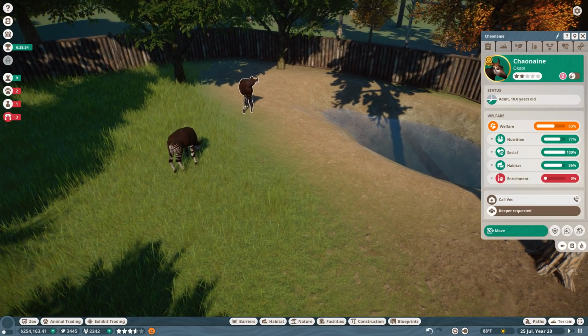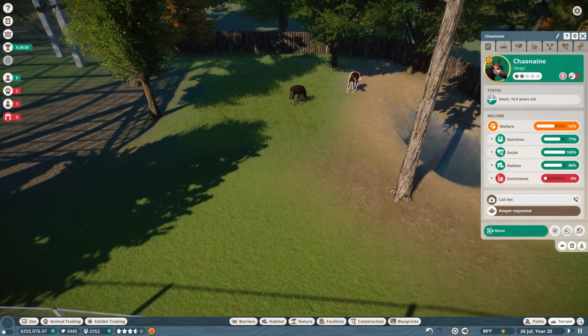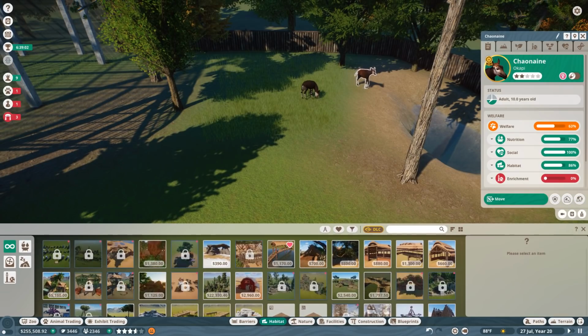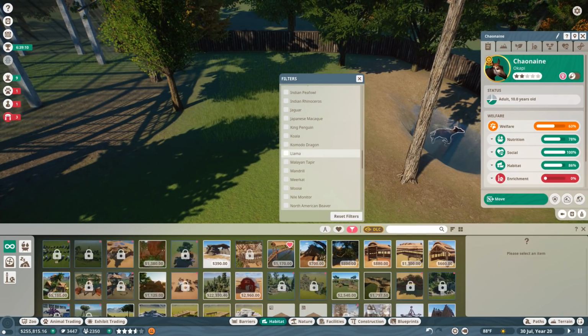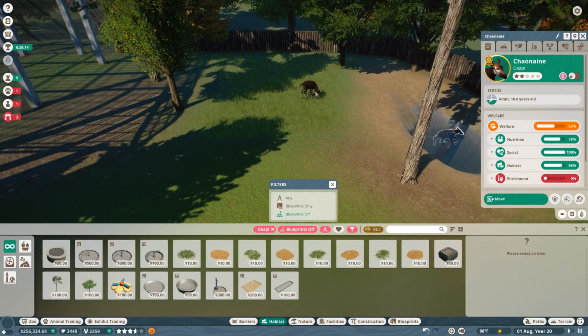All right, let's see what we can do to make these okapi a bit happier. They need some enrichment and their habitat needs to change somewhat. So let's put in some enrichment items for them right away. Okapi, okapi. Oh, swimming! That's so cool! I didn't know okapi swim, actually.